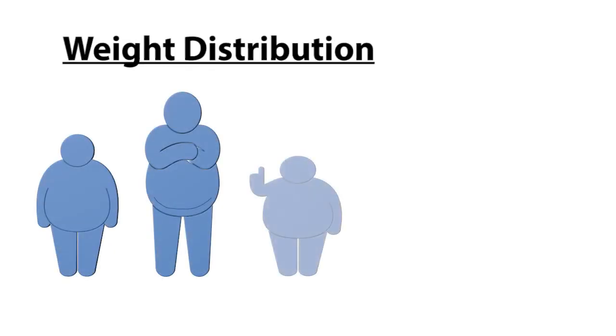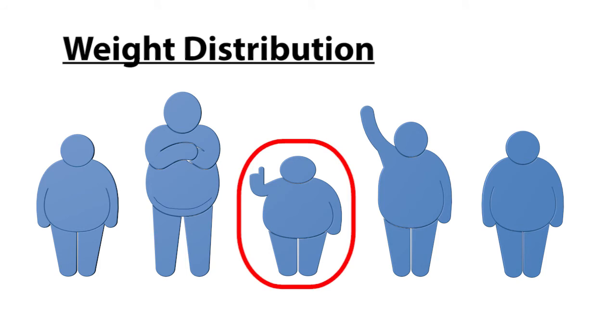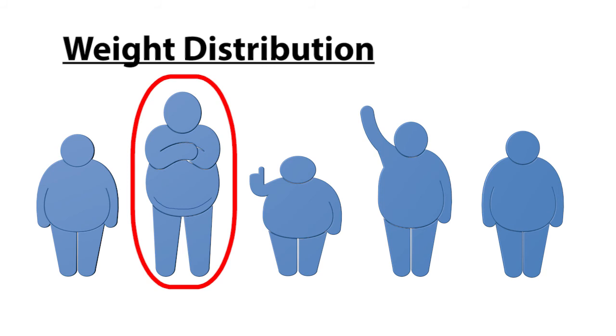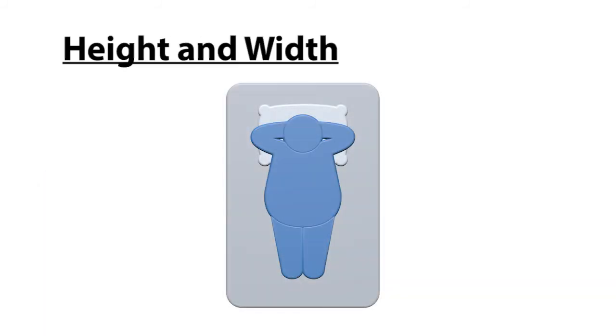Weight distribution. 350 pounds is the weight that usually triggers facilities to implement bariatric protocols. However, a 5-foot-tall 350-pound patient will require different equipment than a 6-foot-5-inch 350-pound patient. Height and width. Also consider whether the frame and mattress fit the patient.